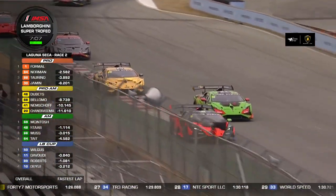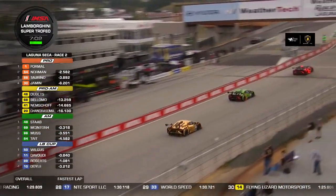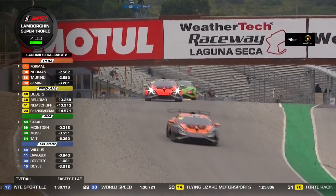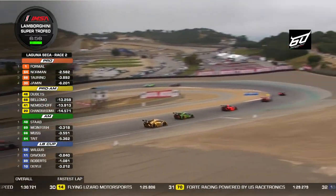And look at this racing. Side by side, this is what we've come to expect in Lamborghini Super Trofeo. Yeah, and generally speaking, lots of respect being shown out there as well. This is really good racing amongst the field.